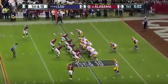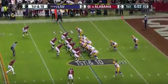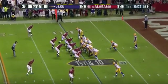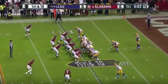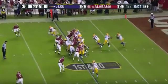So we're going to look at each player individually, and we'll start down here with Dylan Lee, work our way across, and then come back. So Dylan Lee lined up right here, right on the line of scrimmage, still in a linebacker stance, squeezing down to make sure he can stop the cutback.